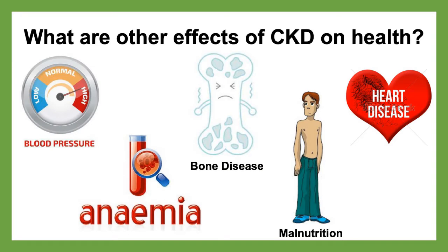How does chronic kidney disease affect health in other ways? People with CKD often develop high blood pressure. They can also develop anemia, bone disease, malnutrition, and heart and blood vessel diseases.